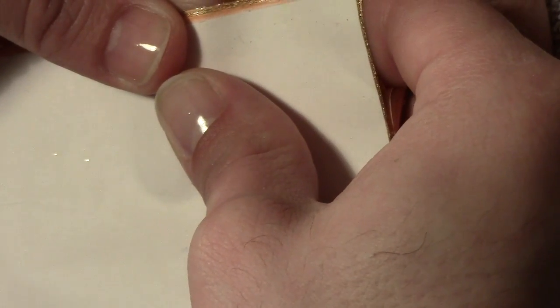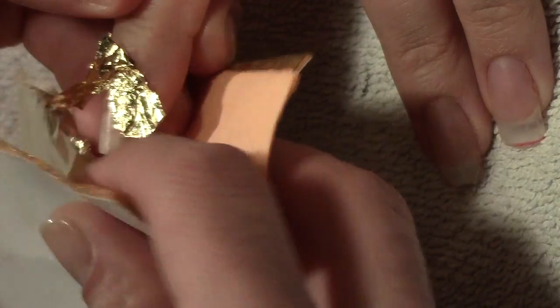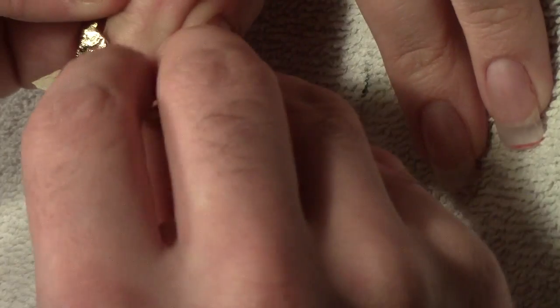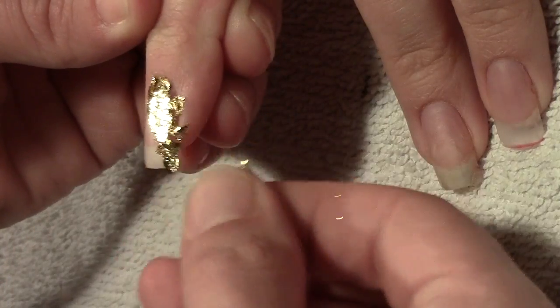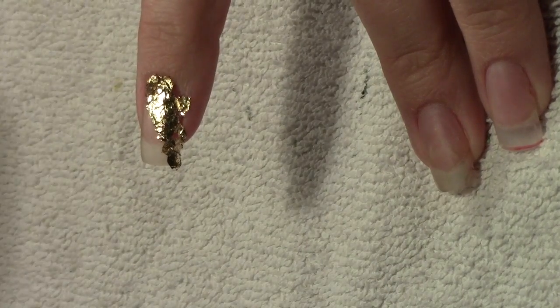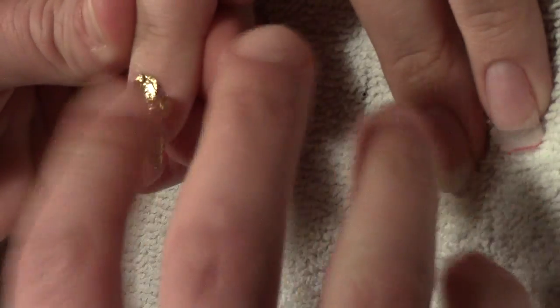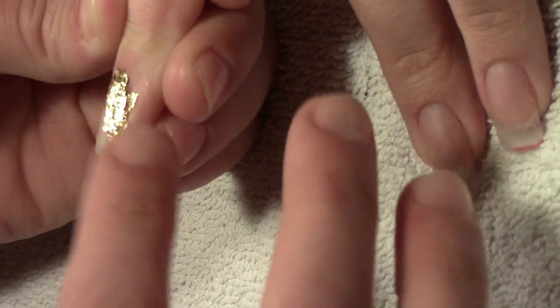right over. And that pretty much has covered everything here. So if I need to adjust a little bit, I can. And then I'm just going to pull off the big pieces right away here that I know aren't going to stick. And then we're just going to press it down and make sure that gold leafing sticks to that foil glue.